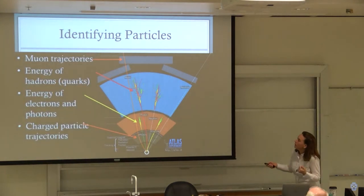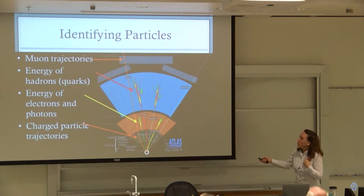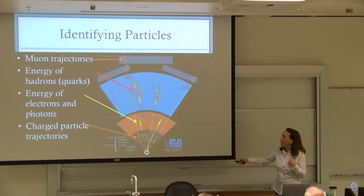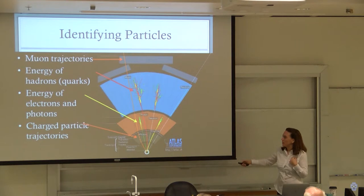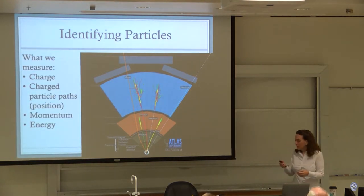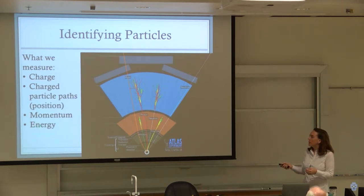I think I wrote in, yeah. Muons, hadrons, which is the name for particles made of quarks, energy from electrons and photons, those are stopped in this first layer, and then the trajectories of anything that has a charge. And so the thing that we are measuring is not very many quantities. We measure the charge, we measure the path, so the direction it went, the momentum and the energy. And basically all the physics has to come from those four quantities.